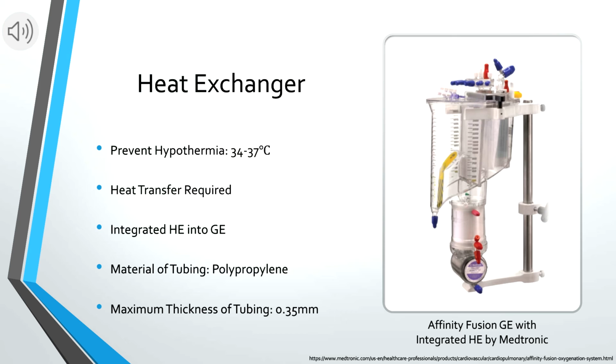Additional modifications were made to the material and the thickness of the tubing to ensure an adequate amount of heat exchange and to minimize the accumulation of blood within the device. These changes ensure that the blood is heated to its desired temperature and that the risk of complications arising is minimized.